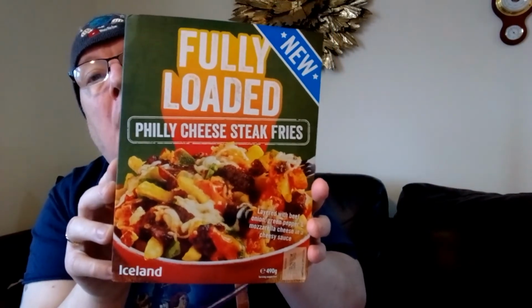Right, we'll cut this and then we'll come to the review. Well, welcome back. Right, fully loaded Philly cheesesteak fries, layered with beef, onion, green pepper, cheese, and all the rest of it. And it was £3.25.